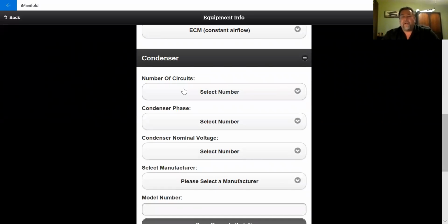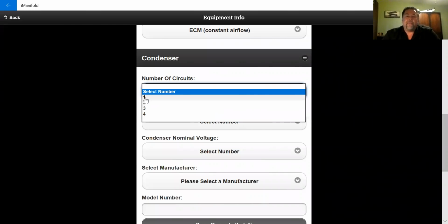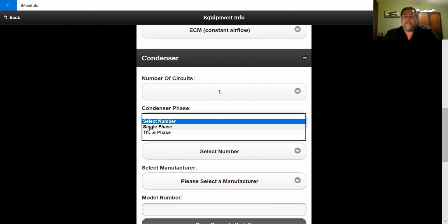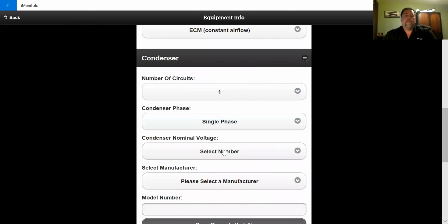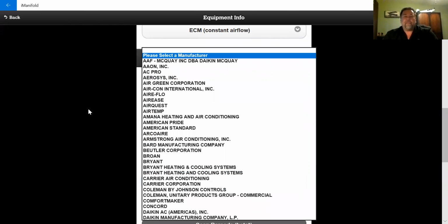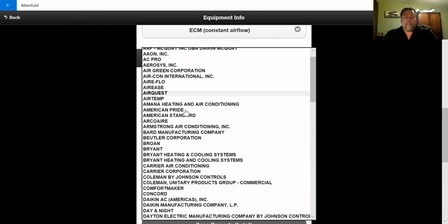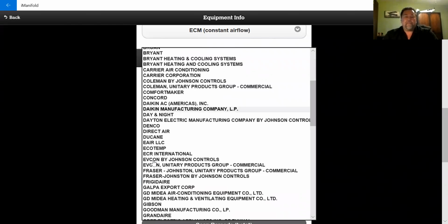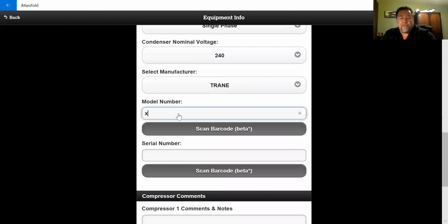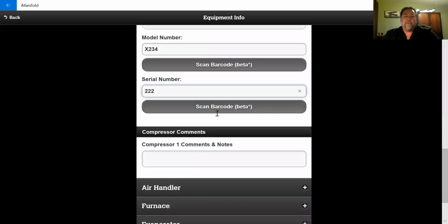Now ask us our condenser information as well. Number of circuits, we've got a single compressor system. Our condenser phase is single phase. Voltage, 240 volt. Manufacturer, scroll down here to TRANE. Our model number, we're just going to put in X234. Serial number 222. Mocked up information.